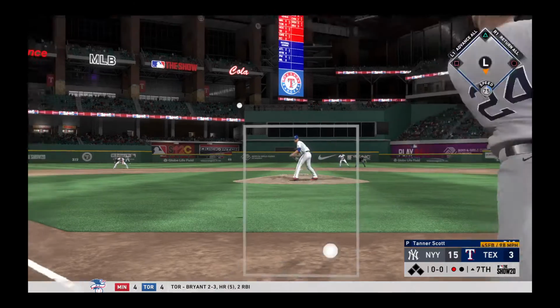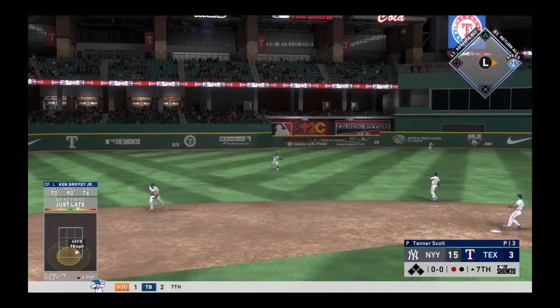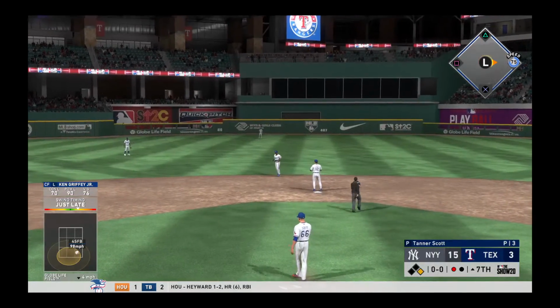Infield shifted well to the right. Here's the first pitch. Swing, hard liner to left center. And a base hit there as Junior's aboard.